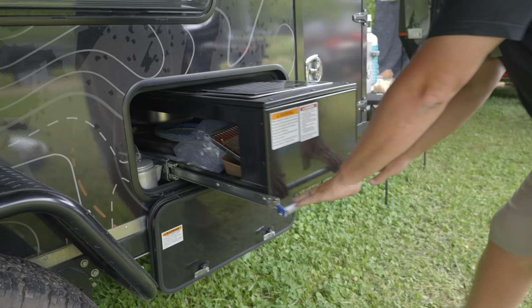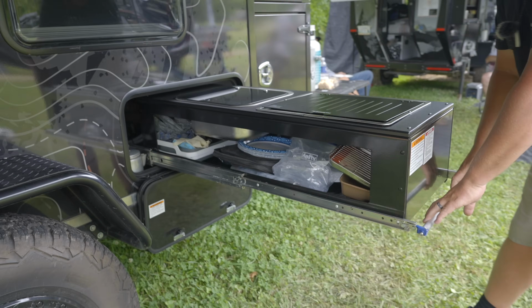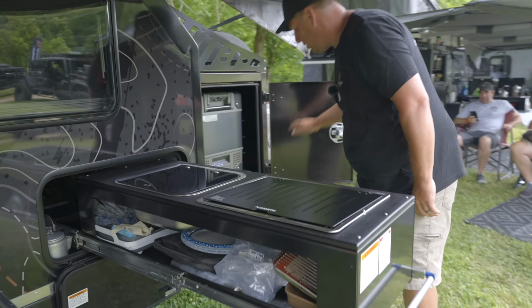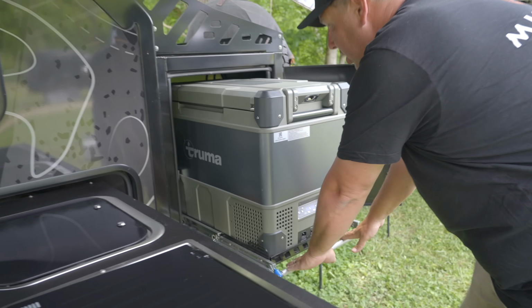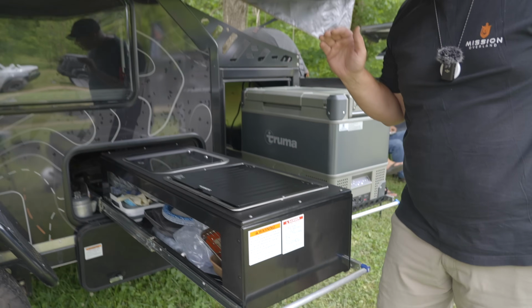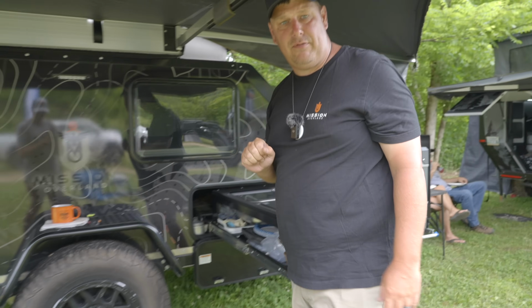This is on drawer glides. It's a 2-burner with a sink and collapsible faucet. In the front storage, on our drawer guides, we also have our 69-liter Truma. This unit is short enough to where it will actually fit inside of your 7-foot garage.